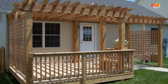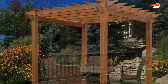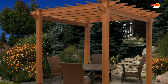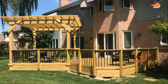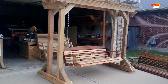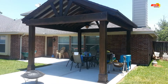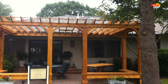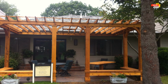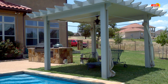Here are some of the benefits of choosing a freestanding pergola design with seating area for our outdoor living space. First, enhanced outdoor living. A freestanding pergola design with seating area creates a dedicated space for outdoor living and entertaining. It provides a shaded area for relaxation, dining, or simply enjoying the fresh air. Second, increased property value. Adding a freestanding pergola can significantly enhance the value of your home. It creates a desirable outdoor feature that can attract potential buyers.